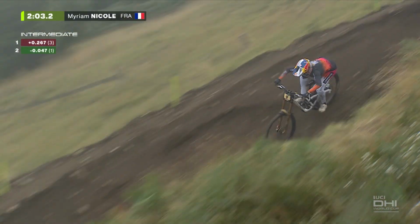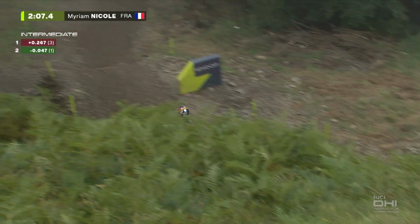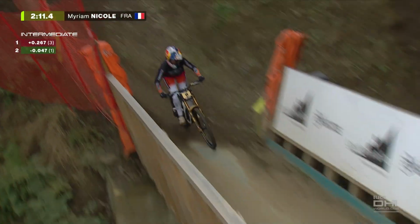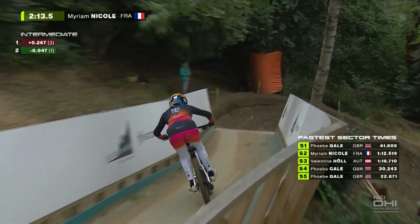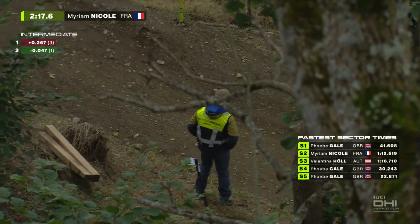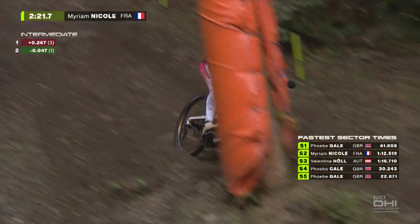Look at this! Second split. Miriam Nicole. Do you see her hit that corner? It's like she's on rails. It's almost like she knows the time's green. Onto this sketchy bridge here. And that downhill braking zone really tricky with tires filled with mud. Gets it done. She's riding with confidence. You see the way she just leans the whole body into these ruts, just trusts them.